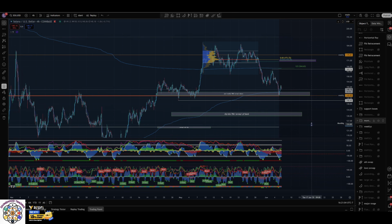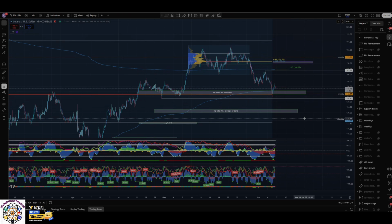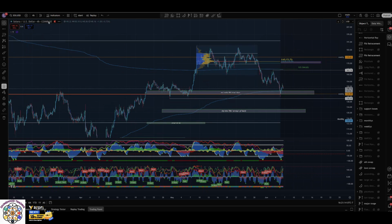Okay, yeah, so I would be looking at the SFP of 140, potentially down to 136.6. I know that's kind of a long SFP, but that's the next area if we are going to continue this drop to the downside.